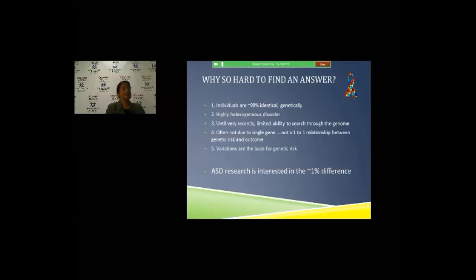But it's been difficult because it's a really highly heterogeneous disorder, and until recently we haven't had the ability to search the chromosome in such detail to find the specific areas of deletions or duplications or any abnormalities in the chromosome. And the reason is that it's not due to a single gene. There are many different areas that will have deficits that can lead to the cause of autism.